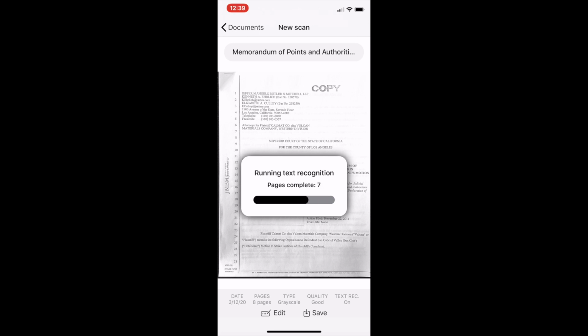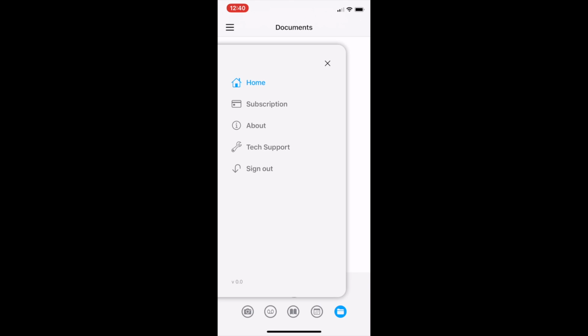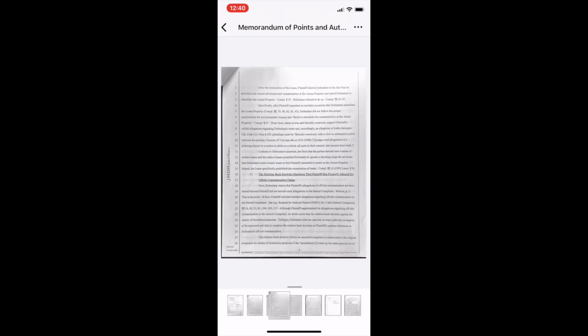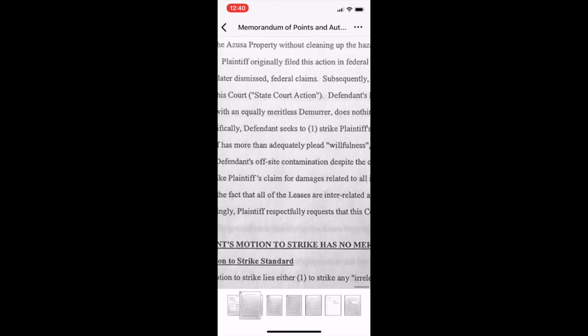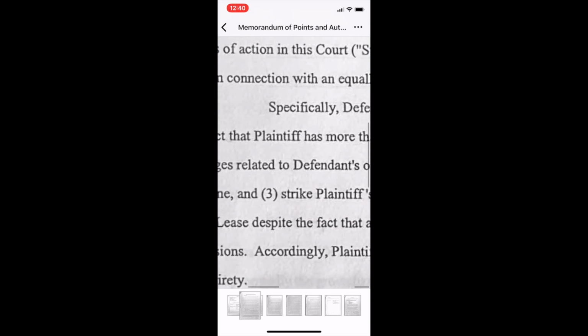And it does it pretty quickly. Let's see, it didn't pop up. I guess I have a little tiny bug. I'll fix that. So anyway, here's the document, and you can then flip from page to page. And I saved it in grayscale, so it kind of got rid of that blue shadow. But you can see that the quality of the image is pretty high, and it does depend on what kind of phone you have.